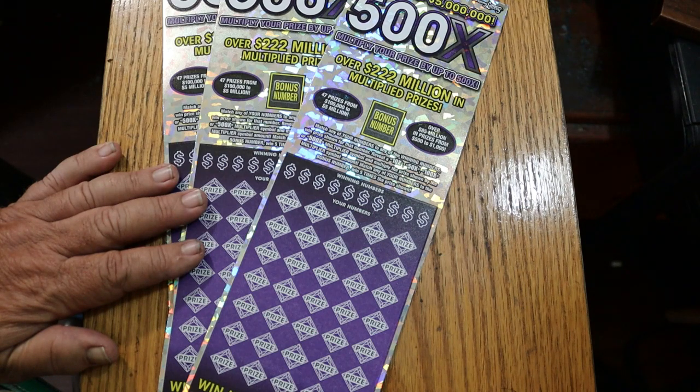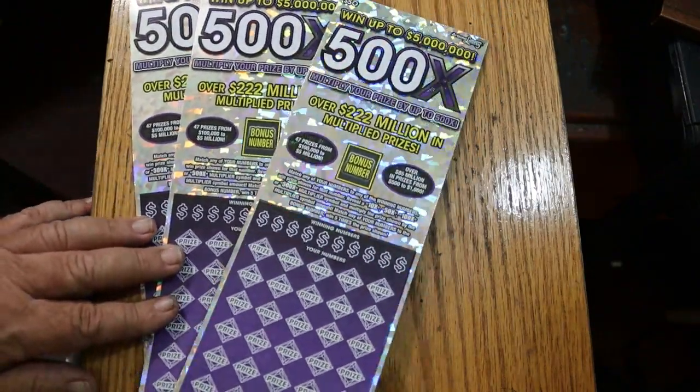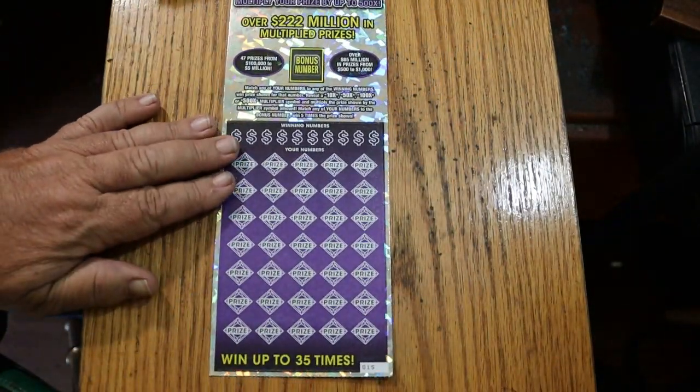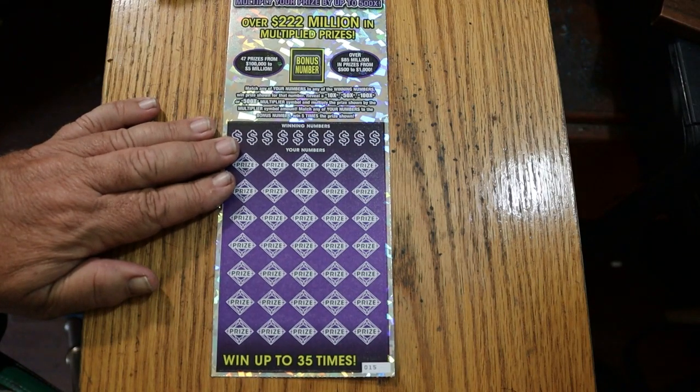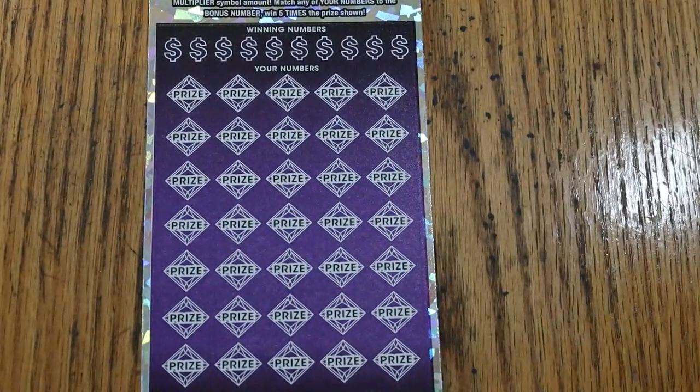Alrighty, I have tickets 15 through end of book 17, black box. Odds are 1 to 2.51. The book number is 345686. We're going to start with ticket 15. There are still four of the nine $5 million prizes out there floating around. That would be a nice thing to find.